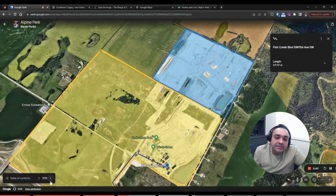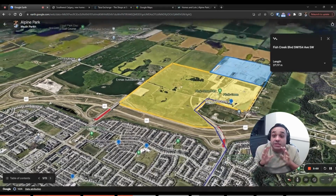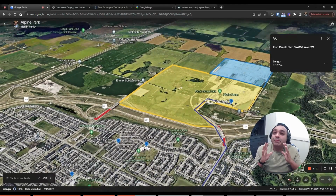Now, as far as the community is concerned, access to the community is huge. And the reason why I say that is because bottlenecks can happen. And unfortunately, there are a few communities already in Calgary where there are fairly large bottlenecks. And had it been planned out a bit better, it would have worked out really nicely.